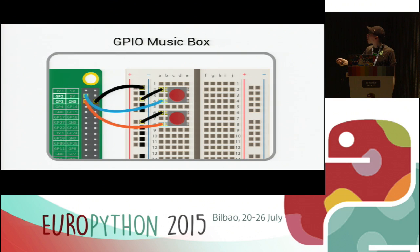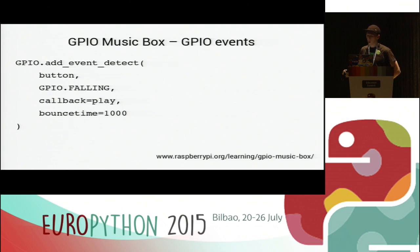Another example here, this is for a GPIO Music Box. So instead of wiring up just one button, we wire up two. So we have two buttons. We've got one going to GPIO 2, one going to GPIO 3. Then I use add event detect on that button, looking for a falling edge, because I've pulled it up.